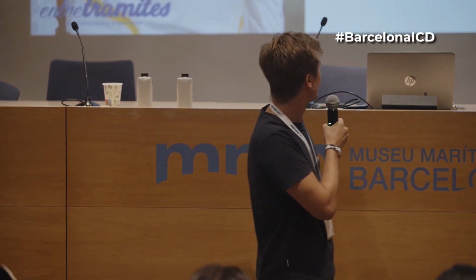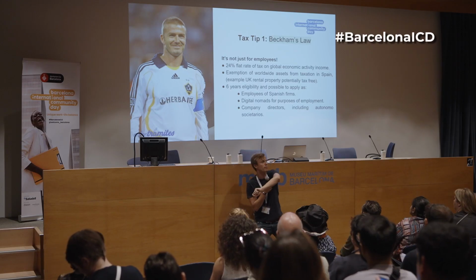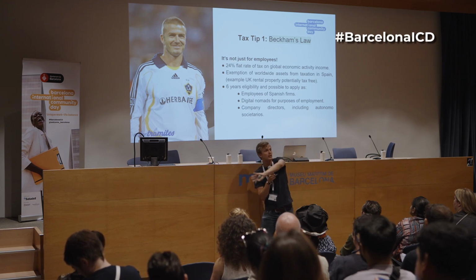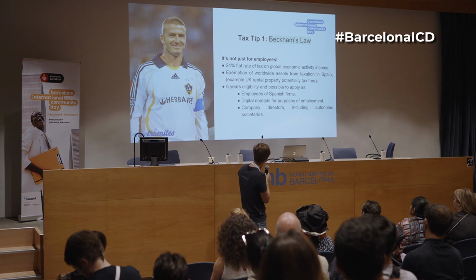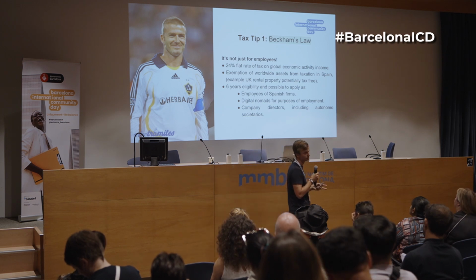So, we get onto Beckham's Law. First off, there's been a big change. Beckham's Law previously used to be for employees only. Now it is available for entrepreneurs as well. This means if you've got a business overseas and you are moving here, you might be able to get access to Beckham's Law. If you've got an employment contract abroad and you get an A1 certificate or certificate of coverage to post you, let's say you're working in Germany and you get posted, you can also have access to Beckham's Law.